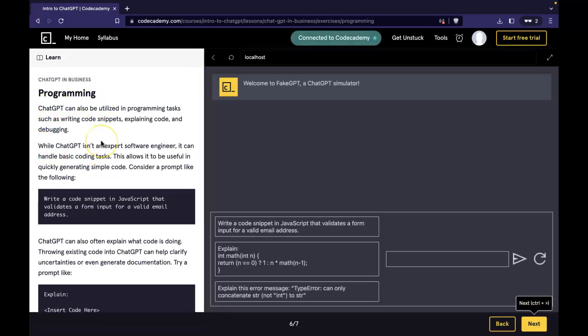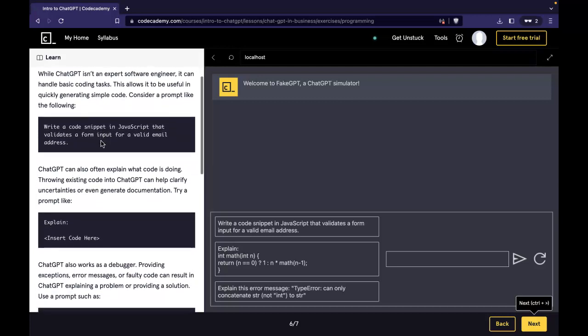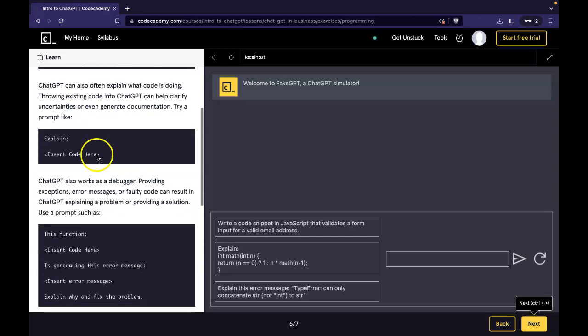Programming. ChatGPT can also be utilized in programming tasks such as writing code snippets, explaining code, and debugging. While ChatGPT isn't an expert software engineer, it can handle basic coding tasks. This allows it to be useful in quickly generating simple code. Consider a prompt like the following. Write a code snippet in JavaScript that validates a form input for a valid email address.